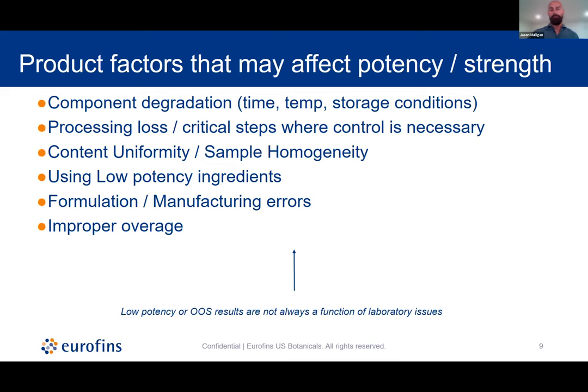The second would be temperature, which, especially in this last couple of years with the significant increase in sales through Amazon and the fulfillment center guidelines, or really whatever each of you were told by Amazon, there are real factors to consider in terms of temperature and storage temperature. And then I have it there, storage conditions. Those are all things to be hyper aware of and understand throughout not only product development, but also distribution and sales. Processing loss, so critical steps where control is necessary, is an important one as well.